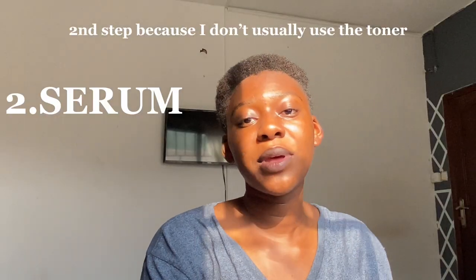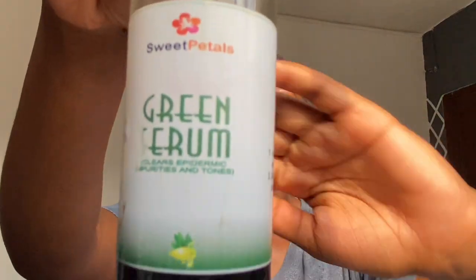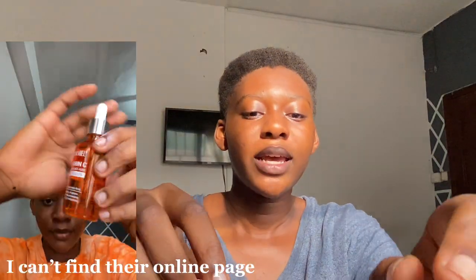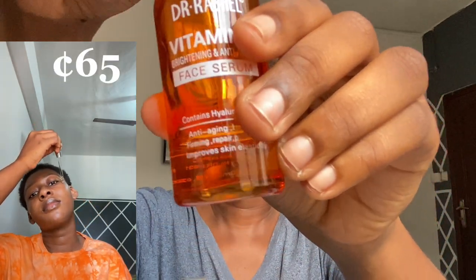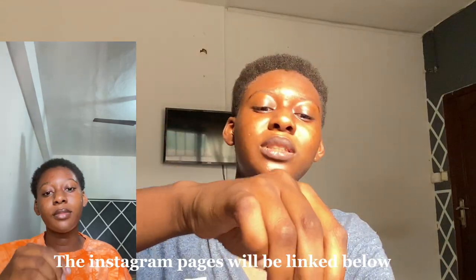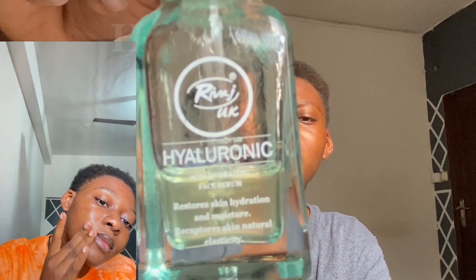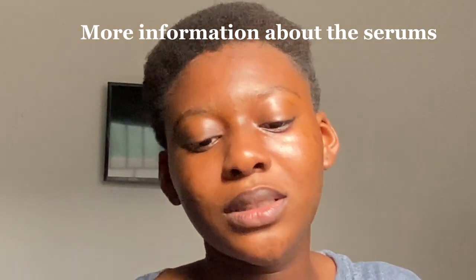The next step in my skincare routine is a serum. I personally have 3 serums. This is a green serum from Sweet Petals. Then I have a vitamin C serum, which I bought myself. I think it's around 60 cedis. I also bought this hyaluronic acid facial serum. Don't use them all at once.